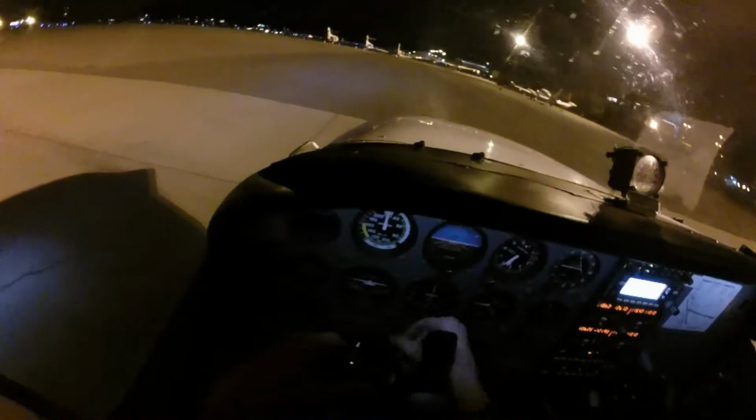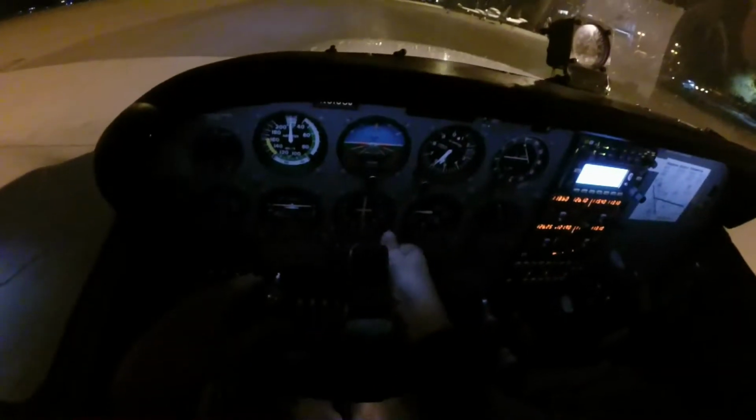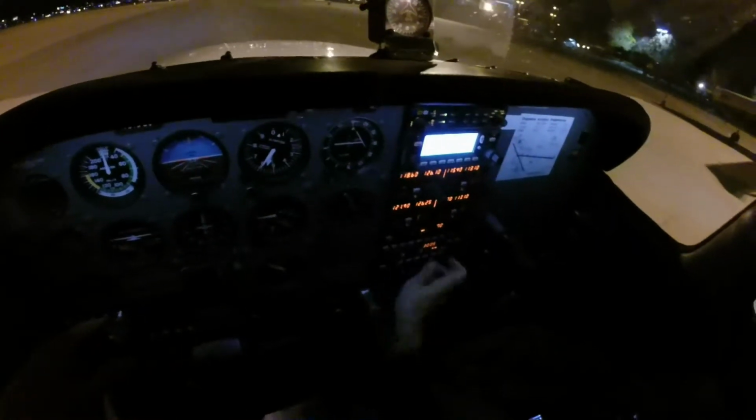NOTAMs, taxiway Echo closed between runways 29R right and 29R left to all aircraft 16,000 pounds and greater. Until 1200 Zulu, runway 29R right, 11 left is closed, and all associated navaids and lighting unusable. Advise on initial. Metro airport information, Juliet 0245 Zulu.